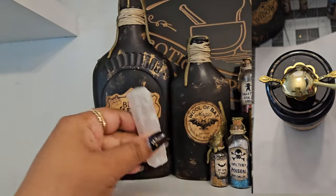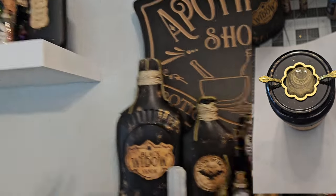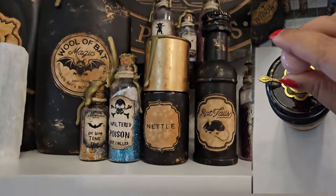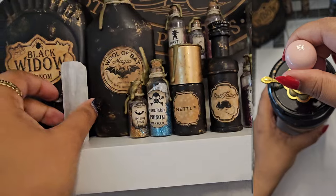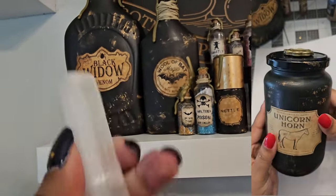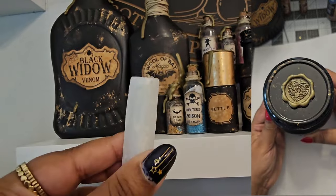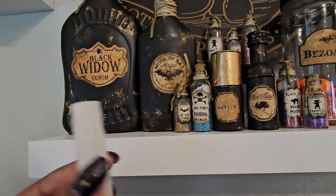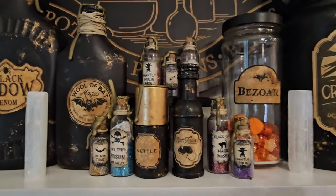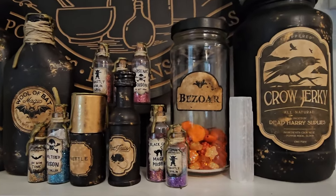This is a selenite crystal. I have them sprinkled all about. And this also I got from HomeGoods in like a packet of six or something. I love crystals. I always loved collecting rocks as a kid, and crystals are just shiny rocks, so I love them.